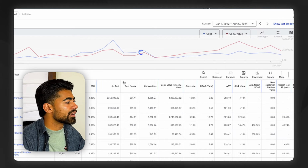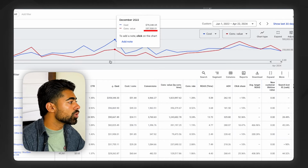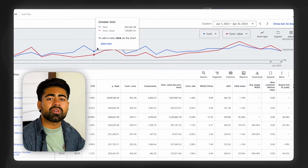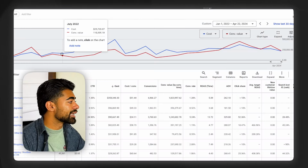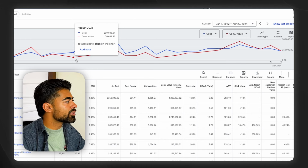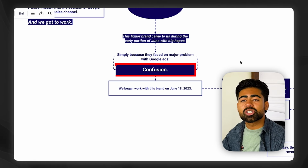And as a result, the conversion tracking was completely off. It was telling them they were doing $250,000 from Google. However, during that time, there was a lot of double and triple reporting. So these numbers were completely off during that time. And their ROAS, as you can see here, was barely a 2x to a 4x, but it was all leading to a bunch of different confusion.